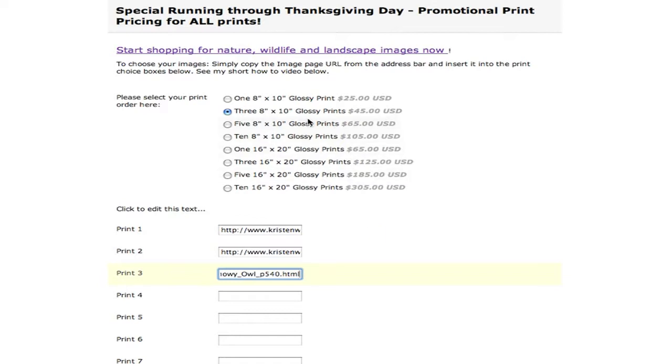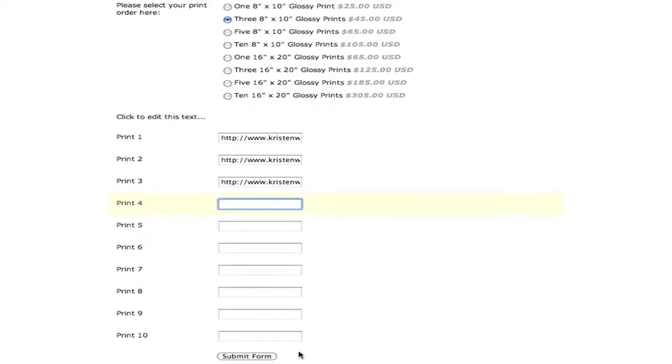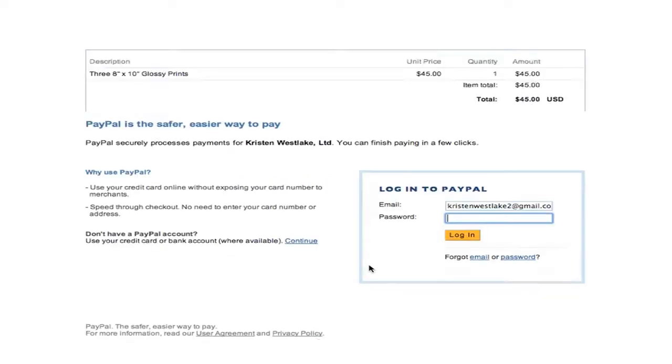Okay, I've selected 3. And I've got 3 in here. So make sure that you correspond the number that you pick with the number of prints. And I'm just going to go down here, and I'm going to click Submit Form. That's going to send your selections to me in my email, and it's going to take you to the PayPal form, of which, of course, if you don't want to pay with PayPal, you can always pay with your credit card on the same form.